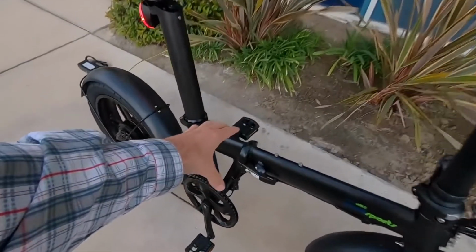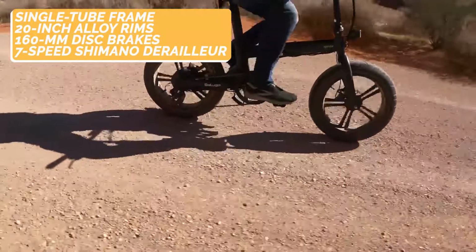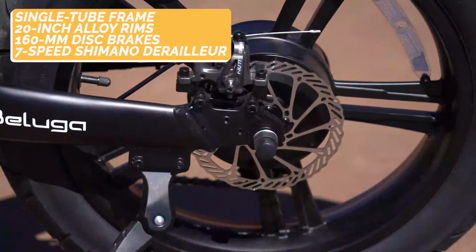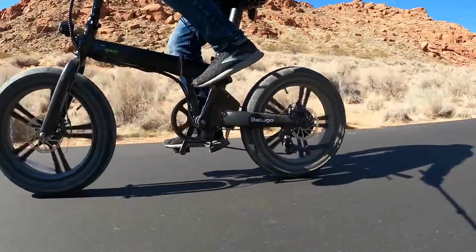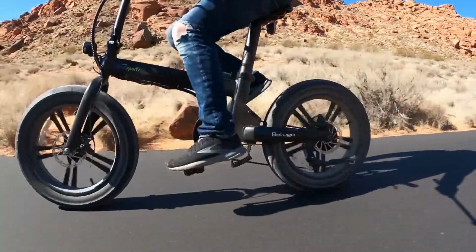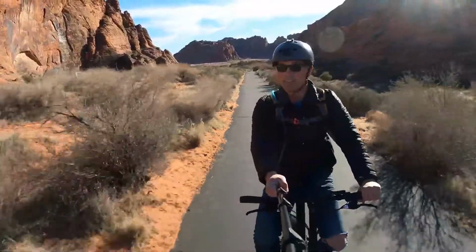It is one of the stylish folding bikes out there, featuring a single-tube folding frame with 20-inch aluminum rims, large 160mm disc brakes, and a 7-speed Shimano derailleur. Perfect for going to work, school, or doing errands, the Qualibike Beluga electric bike is an epitome of an ideal city bike for everyday commuting.